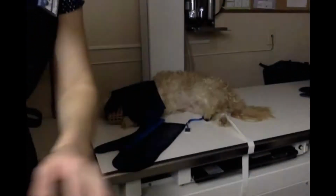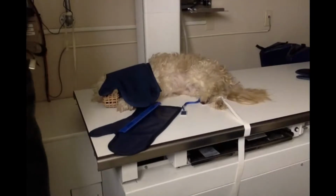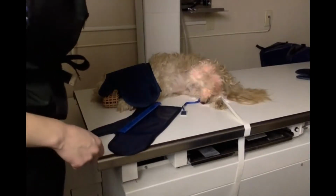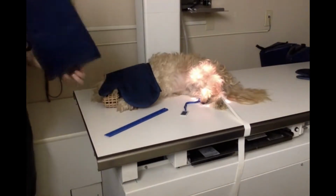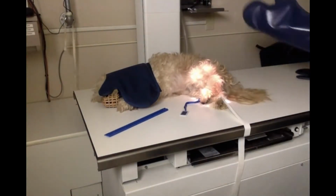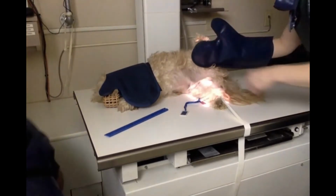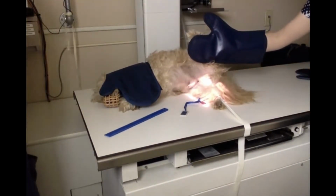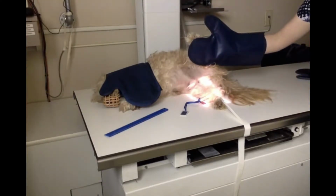Good. So now we have everything collimated in properly and our patient is secured to the table. So we're going to step back. And I'm going to pull his leg out of the way. Here we go, Lucky. Good boy. Making sure I'm staying out of the primary beam. I'm going to go ahead and take an x-ray here.